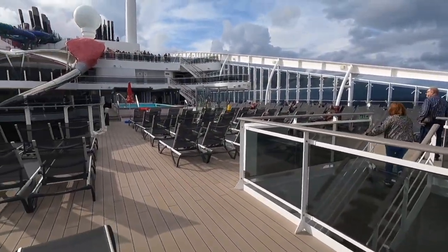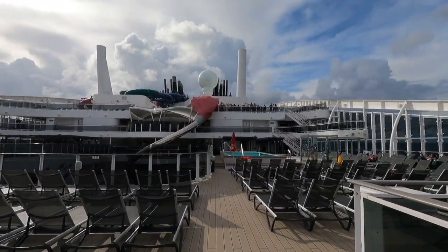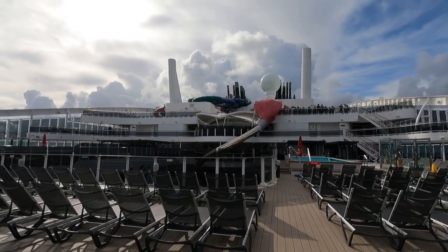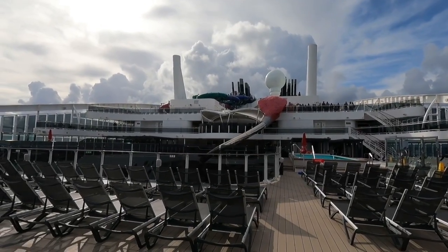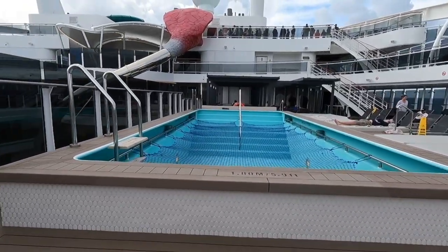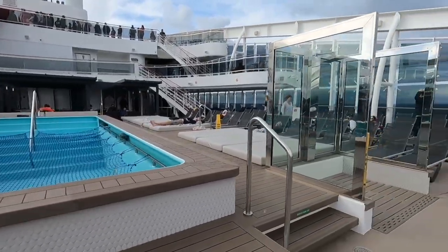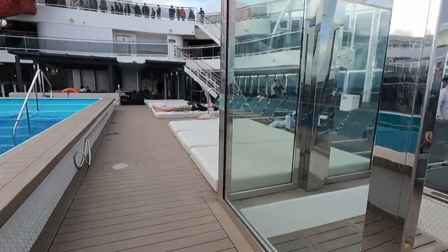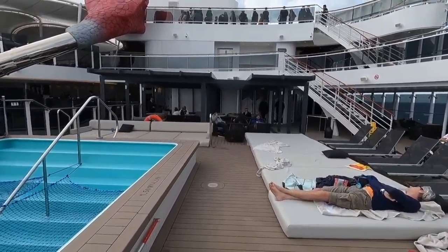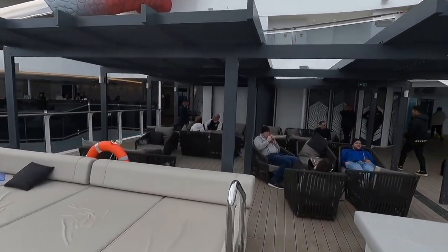See the people online for the, I think it's called a Viper. I'm not positive. We're going to go up there soon. And there's water slides for anybody, kids, adults. I don't know if people are going on it because it's a little chilly. Here's the other, there's 2 pools in the Zen pool area on deck 18. We're going to go up over there. I like this area, the gazebo, it's really nice. There's a bar over there.